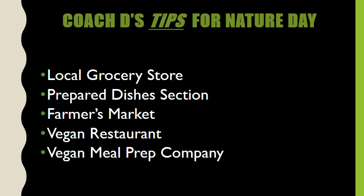Tip number 2, go to the prepared dishes section of your grocery store. Now, once you're done with the produce section and the freezer aisle, walk on over to the prepared dishes section. Now, depending on the name of the store, they may term it the kitchen. Well, whether it's the kitchen or the prepared dishes section, it doesn't really matter. Just walk on over, talk to the person behind the counter, and ask them if they have any vegan, not vegetarian options. Ask for a quick sample. Providing you like it, purchase it by the pound or maybe even 2 pounds if you really like it.